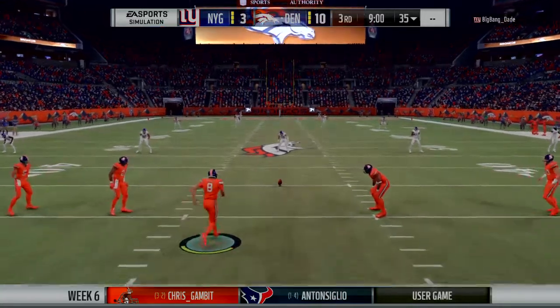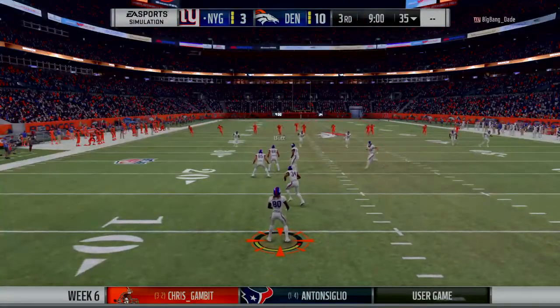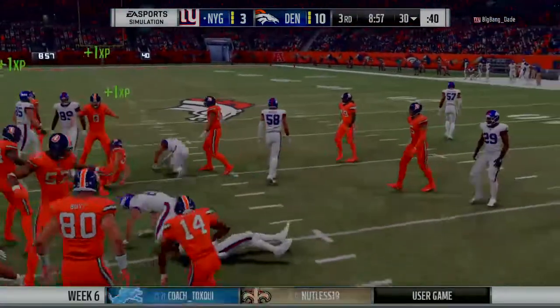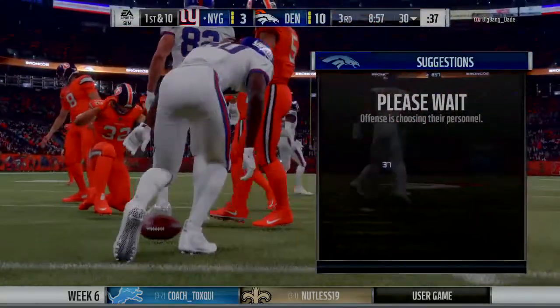So both teams have their marching orders, and we'll get going again here in quarter number 3. This is fielded at the chalk of the 10. And a nice return sets him up pretty good here at the 30-yard line. And now out come the Giants.